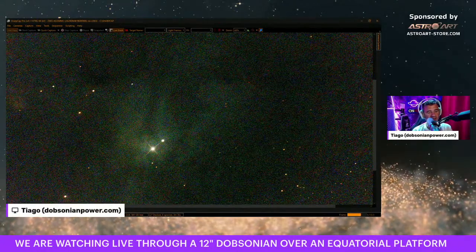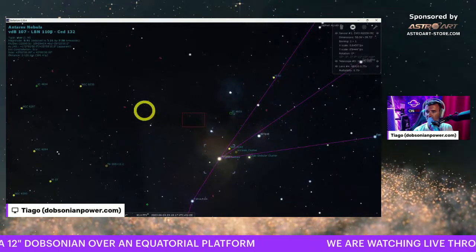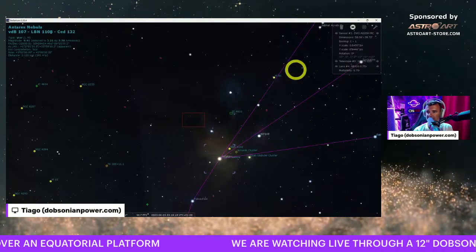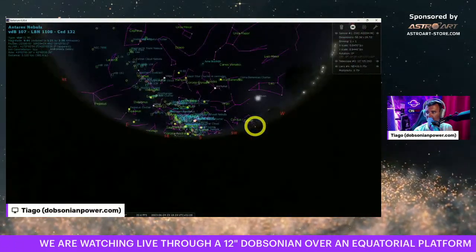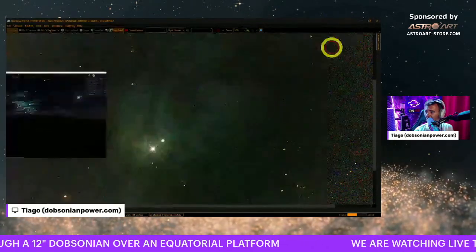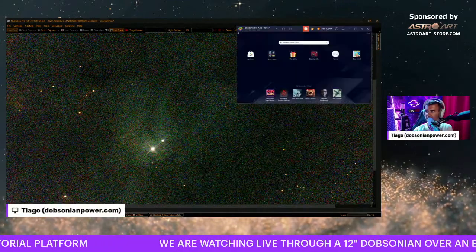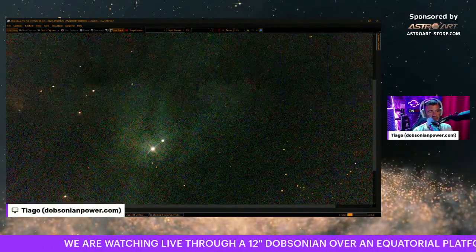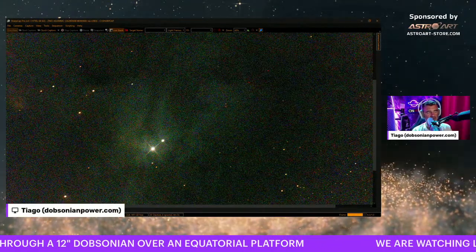Look, this is a nebula that is at 25 degrees altitude. It's very, very low. Look, very, very low in the sky. It's like this. And you can see the telescope, the position of the telescope. Whoops. It's very near horizontal.